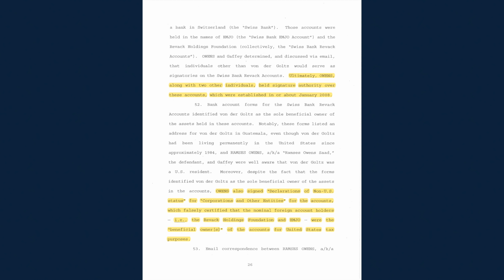52. Bank account forms for the Swiss bank REVAC accounts identified von der Goltz as the sole beneficial owner of the assets held in these accounts. Notably, these forms listed an address for von der Goltz in Guatemala, even though von der Goltz had been living permanently in the United States since approximately 1984, and Ramses Owens, aka Ramses Owens Saad, the defendant, and Gaffey were well aware that von der Goltz was a US resident. Moreover, despite the fact that the forms identified von der Goltz as the sole beneficial owner of the assets in the accounts, Owens also signed declarations of non-US status for corporations and other entities for the accounts which falsely certified that the nominal foreign account holders, i.e. the REVAC Holdings Foundation and MJO, were the beneficial owners of the accounts for United States tax purposes.